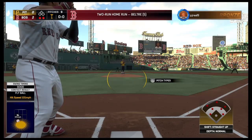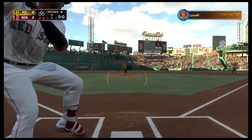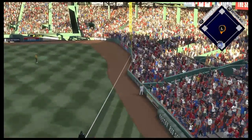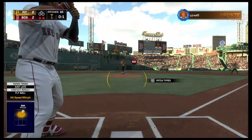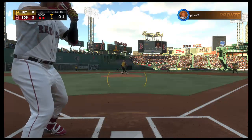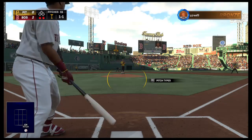Here's the catcher, Salvador Perez, looking to get on base and keep this first inning alive. And this ball is crushed deep down the right field line. And that'll wind up a foul ball just to the right of Pesky's Pole. That's over, but low. It's a ball and a strike.